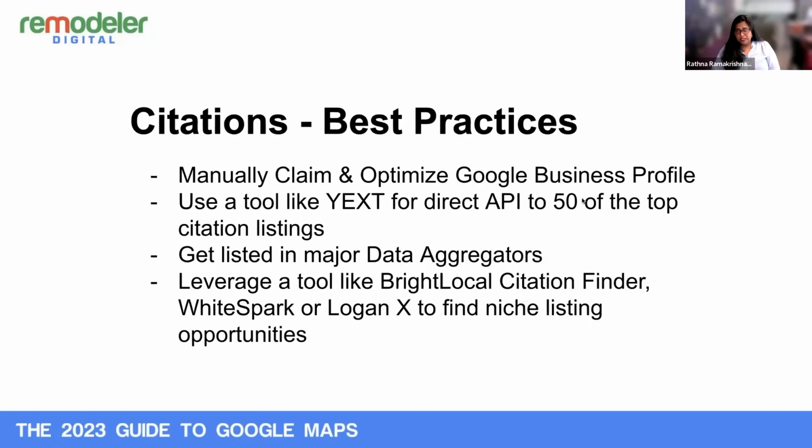So claim and optimize your business profile. Use a tool like what I showed you to get to the 50 top citation listings. There are 50 top citation listings for every kind of business, right? So there's Yahoo, there's Bing, now there's Apple Maps. Apple Maps is huge, because I don't know if any of you are Apple Maps users. My kids, I notice sometimes when I tell them to map stuff, because they're on an iPhone, they automatically go to Apple Maps and not Google Maps.